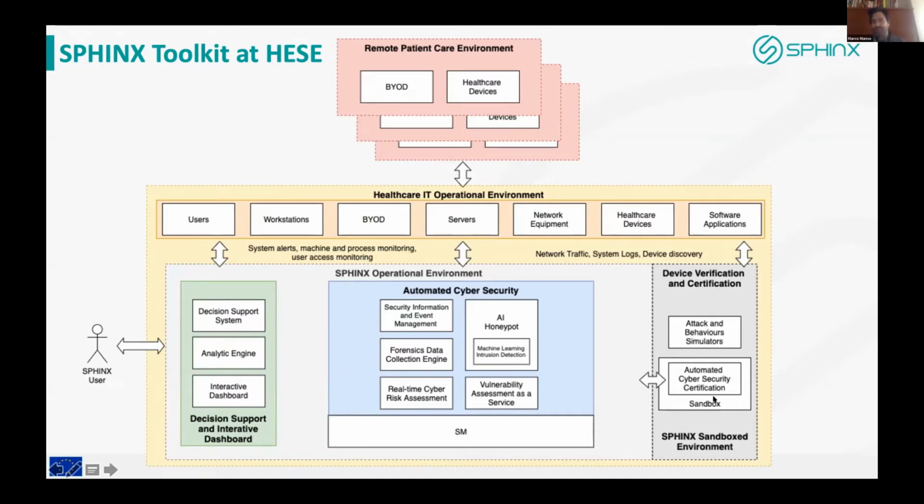And on the right side, it's important as well to keep the components which deal with verification and certification to detect vulnerabilities and also to proceed with cybersecurity certification. We put here as well, as we are doing verification, simulators which are conducting attacks in order to also be able to assert whether the components are really secure.